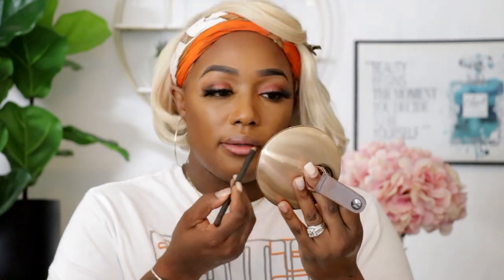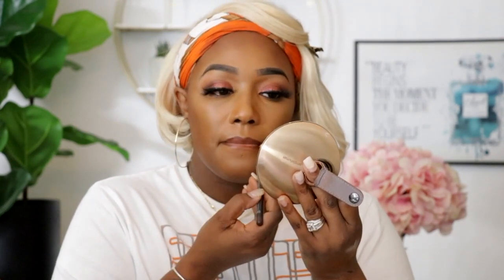All right, so next I'm taking my MAC lip liner in Chestnut. I like it. Yeah, I do. I'm taking MAC Chestnut, and I'm just lining my lips. Sometimes I overline, I'm gonna be honest. Sometimes I overline, sometimes I underline. It just depends on what the mood is.